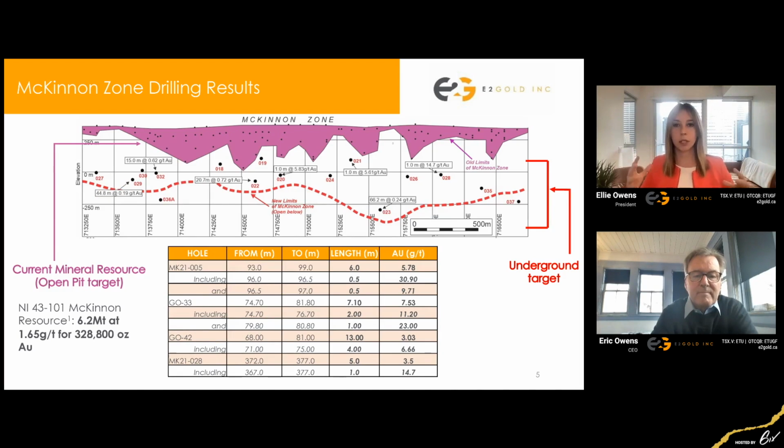And finally, what we saw is that we did hit a meter of 10-gram material, again, high grade, off of the McKinnon Zone, so 200 meters north of the zone itself. And that's very encouraging for us. And it was in a lithology, a rock type, that was different from the rock type that normally hosts the McKinnon Zone. So for us, we see this as potentially a new gold zone discovery there. And so we'll be following up on that as well.